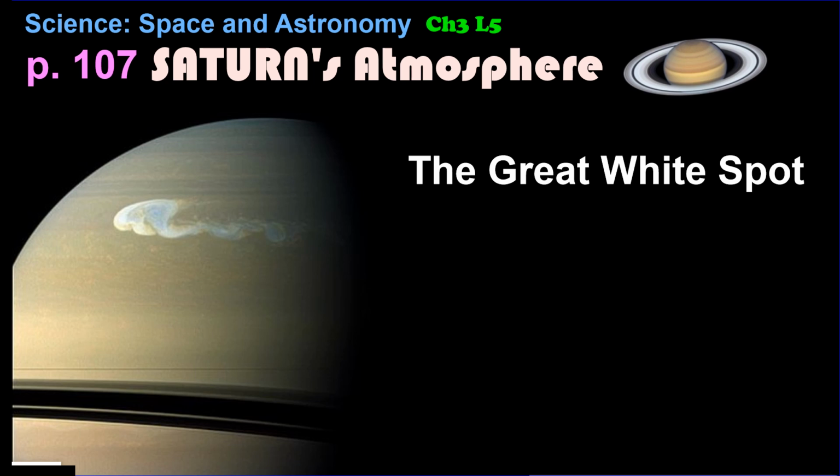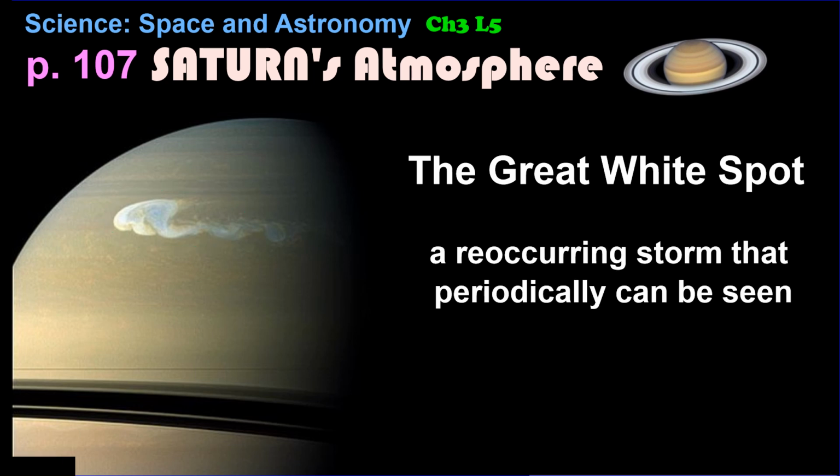When we talk about surface features, then, knowing that Jupiter's storm is the Great Red Spot, NASA got creative when they were locating and seeing this particular storm, so they named it the Great White Spot. The thing about the Great White Spot compared to the Great Red Spot, as we talked with Jupiter, we can see the Great Red Spot every day, and sometimes a few times a day, for over 350 years. The Great White Spot just periodically shows up in the northern hemisphere of Saturn. It's not always there. When it is there, it's there for a few days, but then it may go away for a couple weeks, but then it ends up coming back.